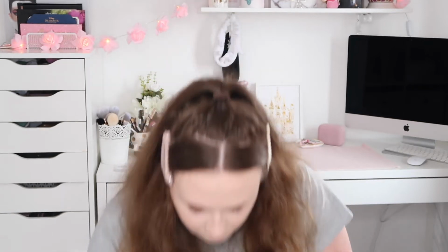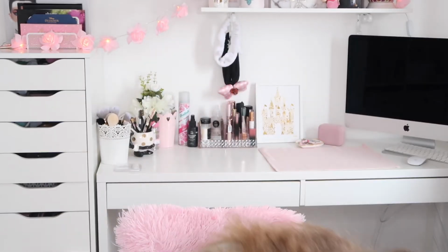Okay, so now moving on to fashion. So this isn't really like clothing, but it's more like hair fashion. So for fashion I got a load of scrunchies. Oh, just dropping them all. I get all mine from Primark. You can get them from different places, but I'm just a Primark lover. I keep dropping them. I need to put them down, I think.